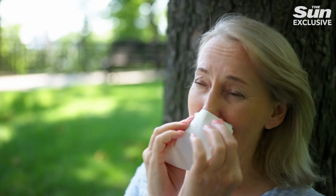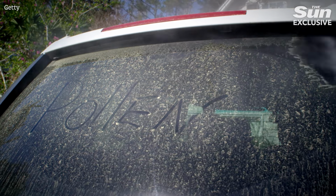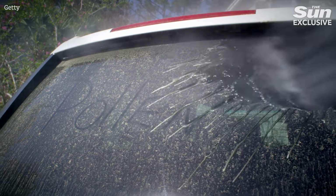Otherwise, when you lie down at night, you're going to rub that pollen from your hair onto your pillow and then lay breathing it in all night. If you can, try not to dry your clothes and your bed linen outside where it can pick up lots of pollen. And don't forget that you'll also need to wash pets as well.